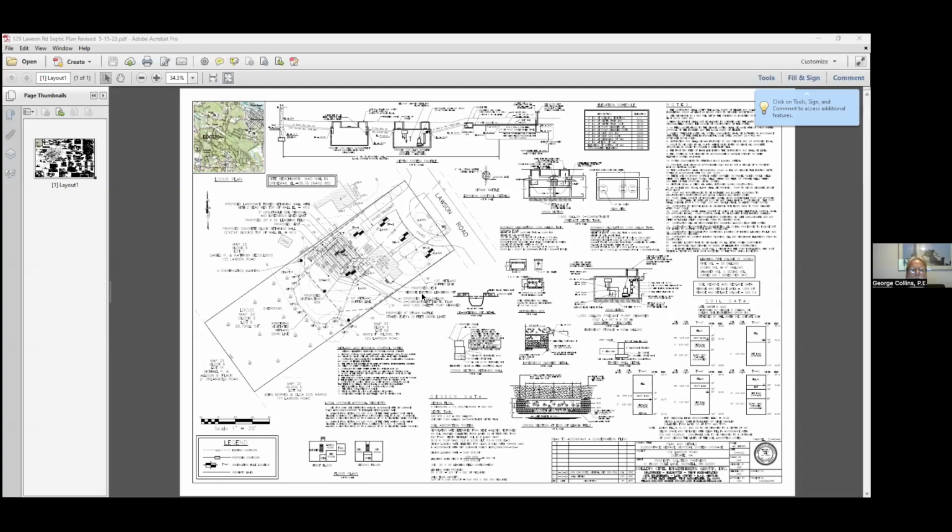So this property is located on the southwest side of Lawson Road. There's in the back, there is a wet. George, sorry to interrupt you, but we're not seeing anything. Oh, I'm sorry. Oh, there we go. Okay, sorry about that. So you have Lawson Road here, and the property's located on the southwest side of Lawson Road. It's kind of hard to see, but right in this area, there's an existing failed cesspool.